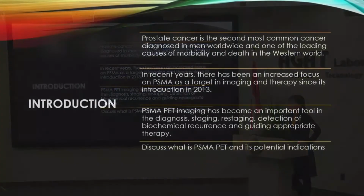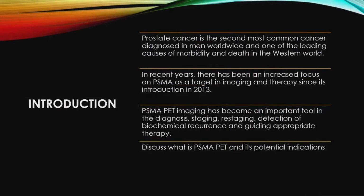So today I'm going to talk about PSMA PET-CT and its role in the evaluation of prostate cancer. There has been an increased focus on PSMA as a target in imaging and therapy since its introduction in 2013. And since then, it has played an important role in the diagnosis, staging, and restaging, as well as guiding appropriate therapy in the setting of biochemical recurrence and staging. Since its inception in Australia, it has now become routine clinical use. However, it is not Health Canada approved here in Canada, so it's only for research today. So we will discuss PSMA PET and its potential indications in this presentation.